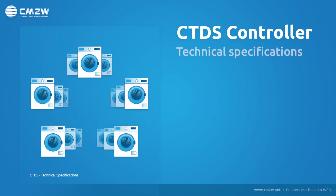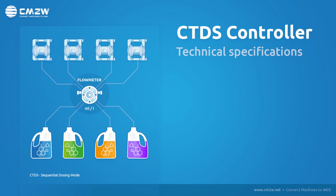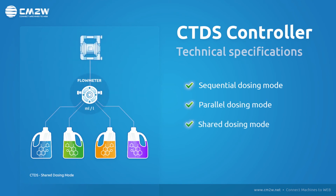Considering the technical specifications of the dosing solution, the CTDS system is configurable for up to 15 wash extractors and 1 tunnel, with a wide range of capabilities depending on the pump. CTDS could be adjusted for working on a sequential, parallel, or shared dosing mode. Also, 2 dosing modes can work simultaneously, which provides an adaptive dosing solution, ensuring the highest efficiency of laundry operations.